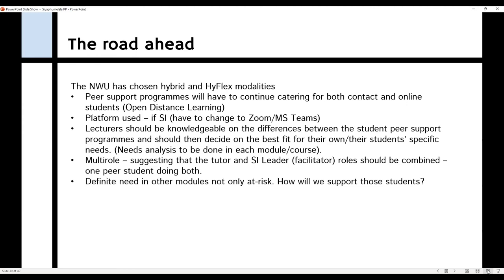Then a multi-role was suggested, where we would have tutors and SI leaders, one peer student fulfilling both the roles. And then one thing going ahead, there would definitely be a need to look at other modules, not only at-risk ones, as both these programs that you currently have focus on at-risk modules primarily. And how will we then support the other students that fall within modules that are not at risk?